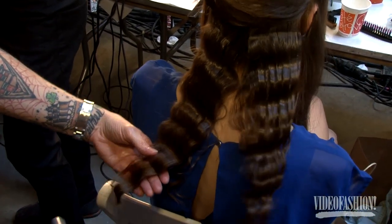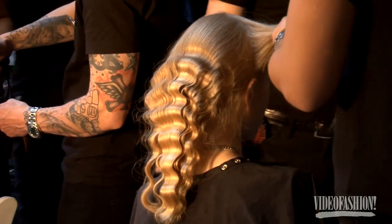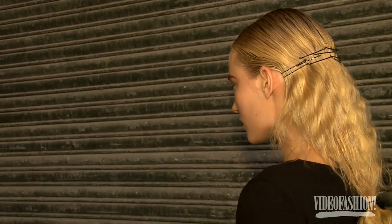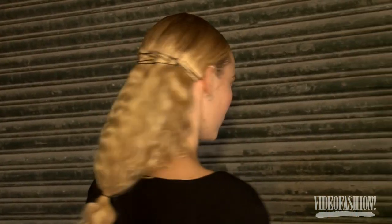We are at Thakoon, and the hair today is very strict, sleek hair, very shiny. We're using Kerasa's products, which is the elixir. Then we're adding little black hairpins. Then we have a wave in the back. We finish as a kind of small ponytail.